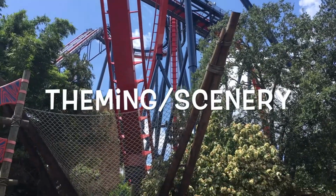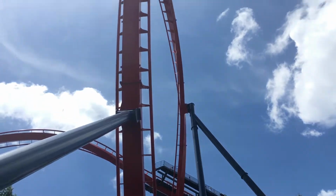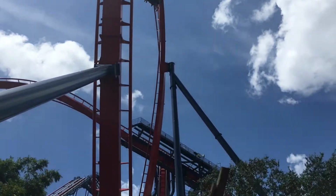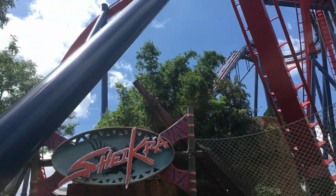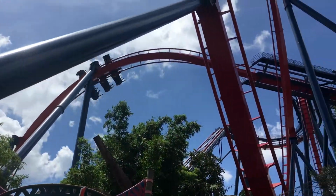Next up is theming and scenery, and Sheikra really doesn't have much theming. It's themed to this type of African bird that takes a dive, which is very fitting because it's a dive coaster, and it has that cool African signage. But that's about it. There's not much theming.